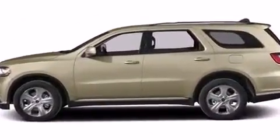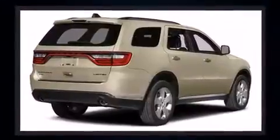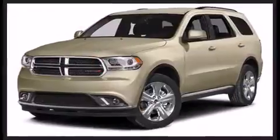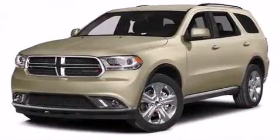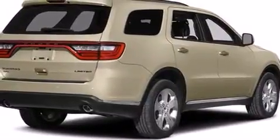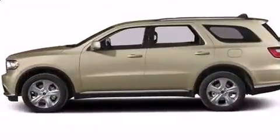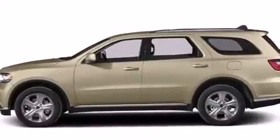A wealth of standard features means that you no longer have to sacrifice, such as remote keyless entry, delay off headlights, heated seats, heated door mirrors, and one-touch window functionality. Third row seats provide an even greater maximum passenger capacity.